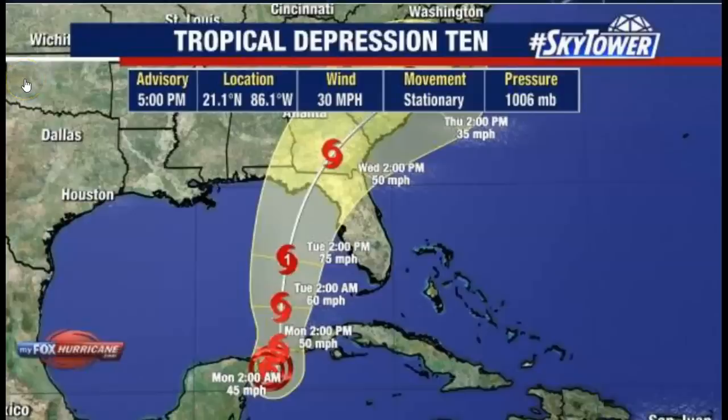August the 26th, 2023. As you're looking at the 5 p.m. update from the National Hurricane Center, and this is Sky Tower down in Florida also, but you've got winds that are sustained winds at 30 miles per hour. But notice the movement, guys. It's stationary. In other words, it's not moving.